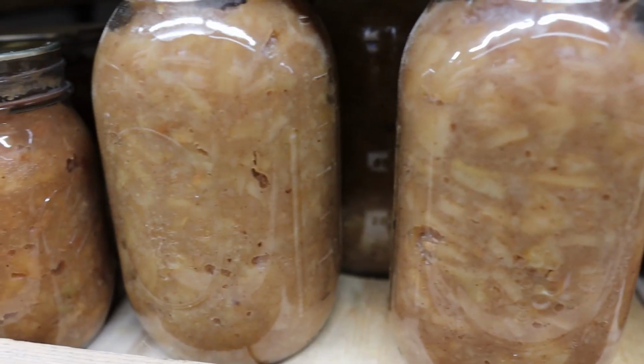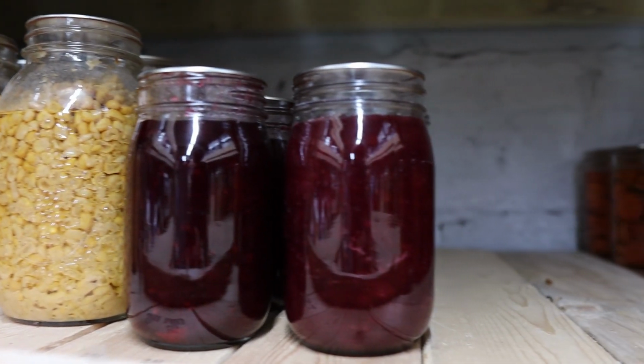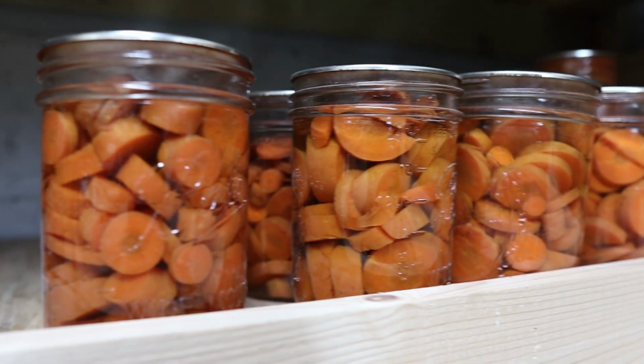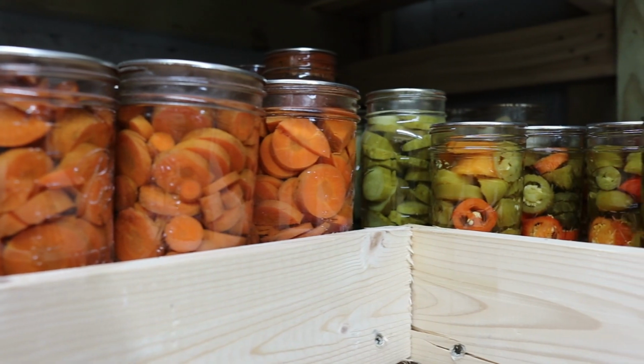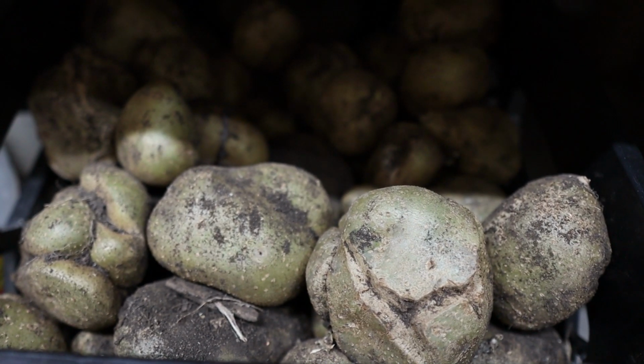But we do a combination of store-bought items when it comes to fruit and veggies, as well as our own home canned items. We put away a lot of our own tomato sauces and applesauce and different sweet corn and carrots and cowboy candy and jam and jelly and all of those things. And we definitely have a good stockpile right now of our potatoes, plenty of butternut squash and all of that.